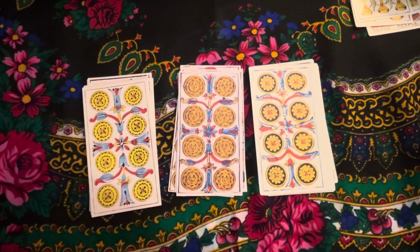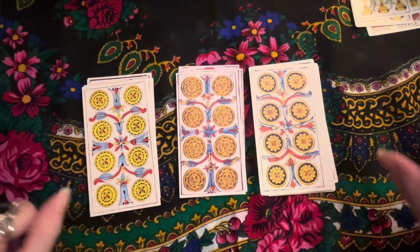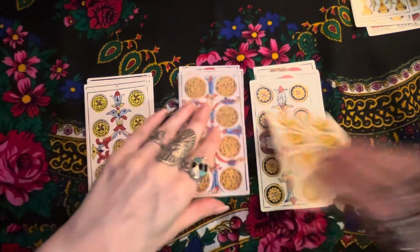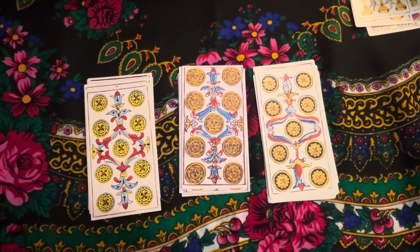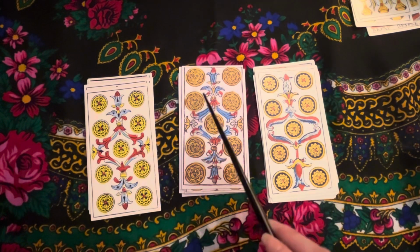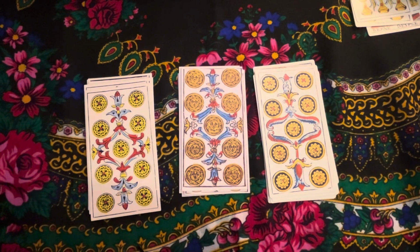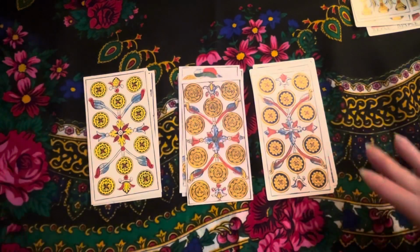We're almost done. Lovely eight of discs. See here, these look like heads of some birds or things, and you have that here too. So interesting. Hope you can see the cards well.